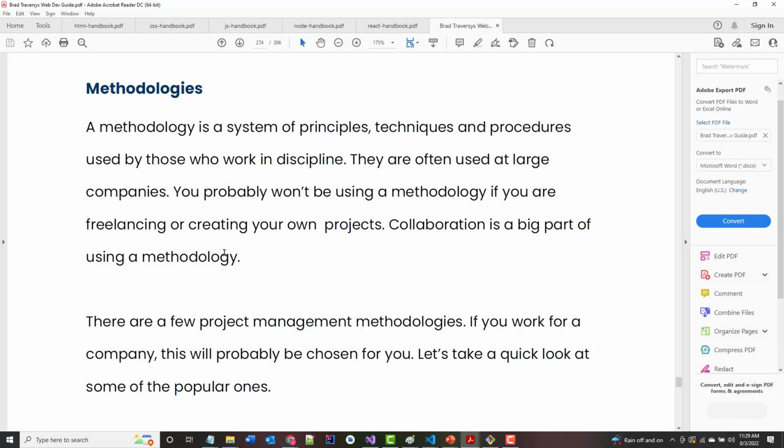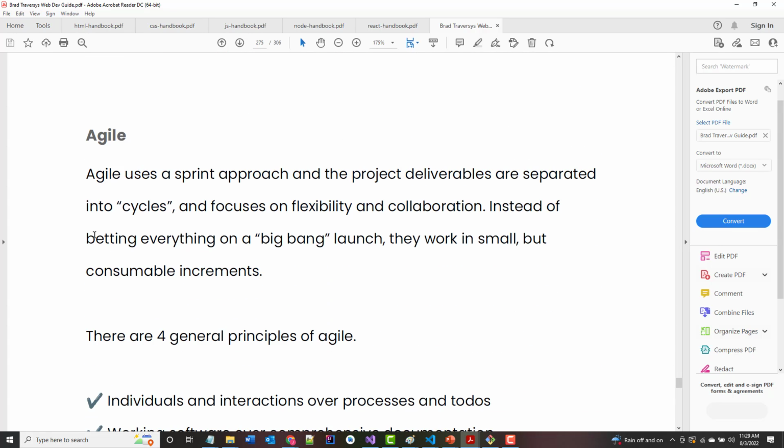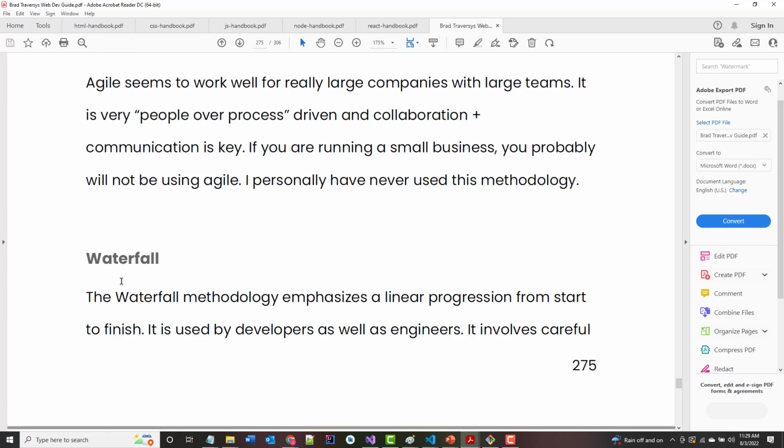Next, they talk about methodologies, and they say a methodology is a system of principles, techniques, and procedures used by those who work in a discipline. Here are some of them. With Agile, when I was in my 20s and started to get into this stuff, you created one big project with a timeline that could be weeks, months, even years long. But with Agile, you have a lot of smaller timelines. You break a project up into a lot of mini projects, what they call smaller, more consumable increments.